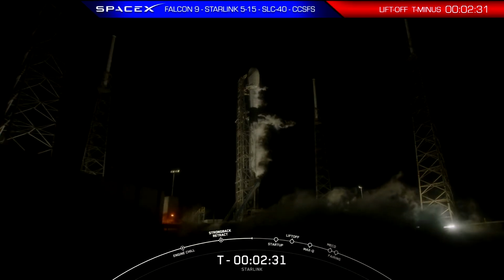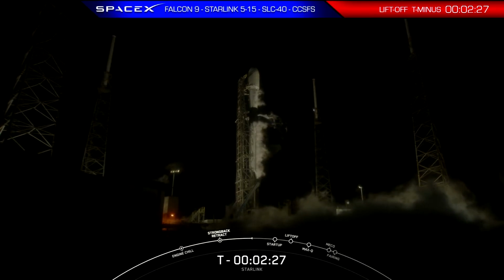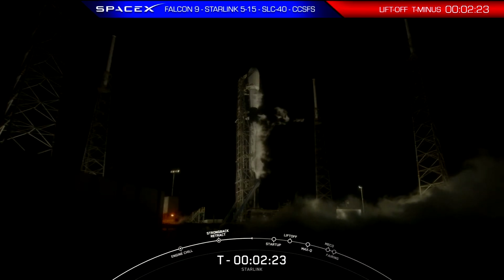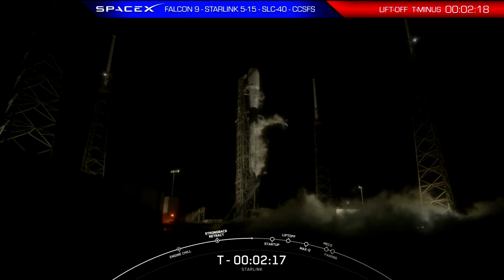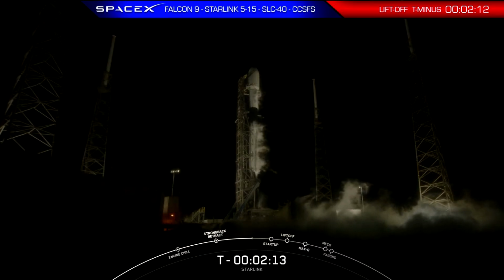Now, you can certainly see those white clouds coming from the side of the booster. That is the gas above the LOX tank venting out to maintain pressure inside of the tanks. Coming up shortly, we should hear a call out that second stage LOX loading is complete.